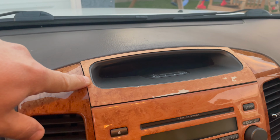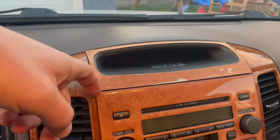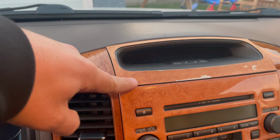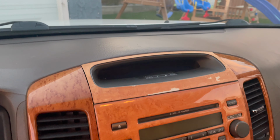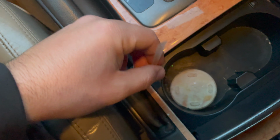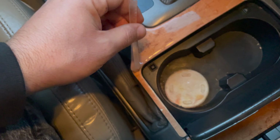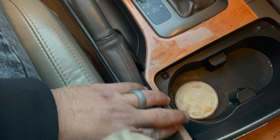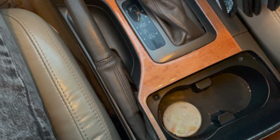But you can also see some of this fake wood. I don't know if you can really tell in the picture, but basically there's a clear plastic film that goes on top. This piece is missing that entirely, and some of this is coming off. This part looks pretty nasty, so I'll probably want to replace that as well. Down here by the cup holder, that same covering is starting to come off. I'd say this is probably a lower priority for me. I definitely would like to get that fixed at some point.